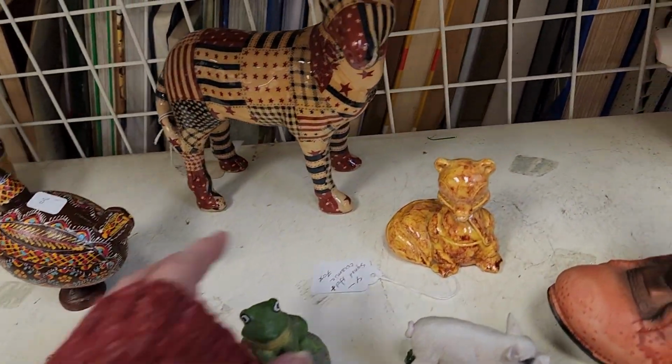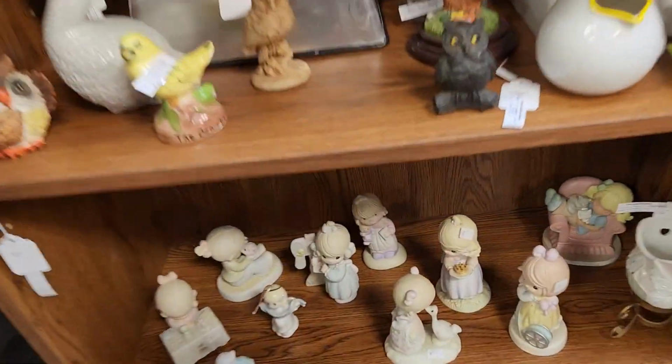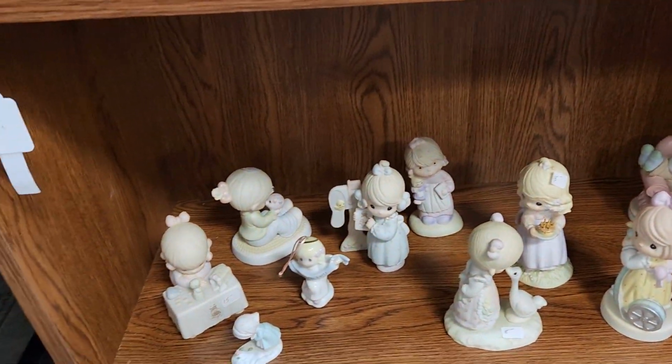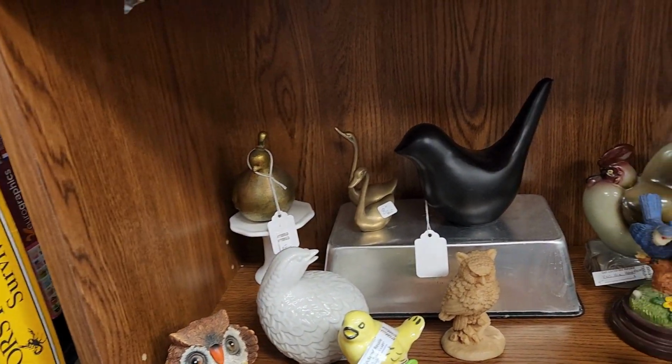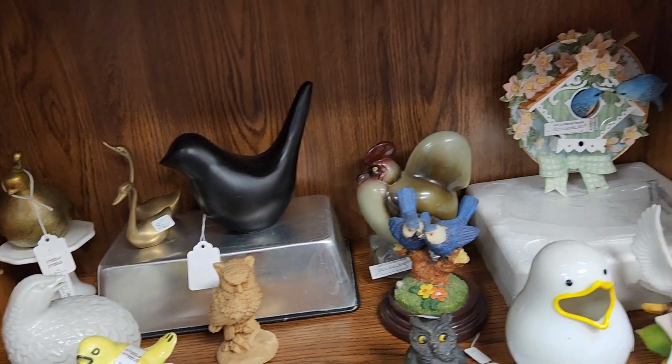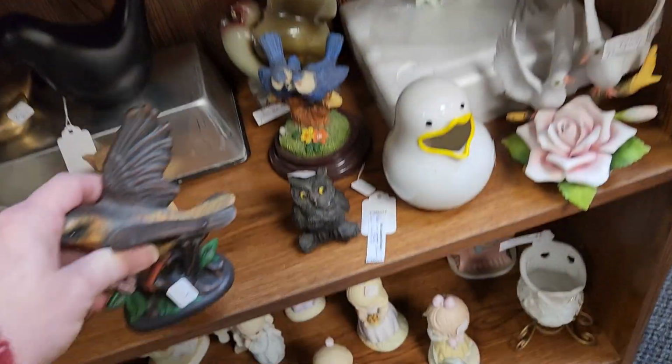My pigs and my frogs and my little fox and my kitties. And then the precious moments are down here. And then birds are down here. I can move this one down since the birds are selling.